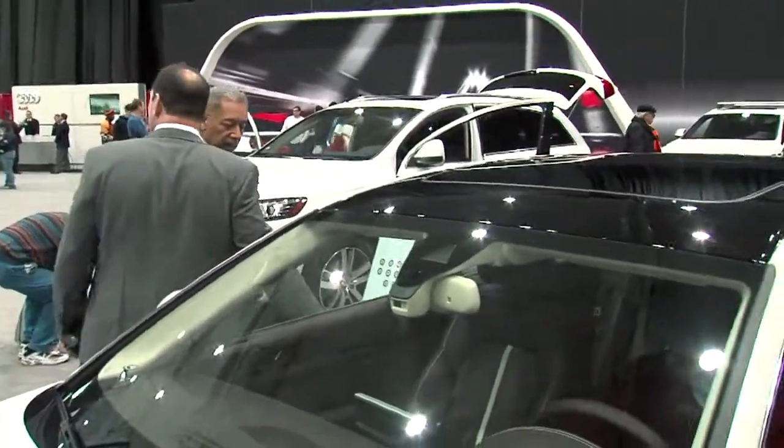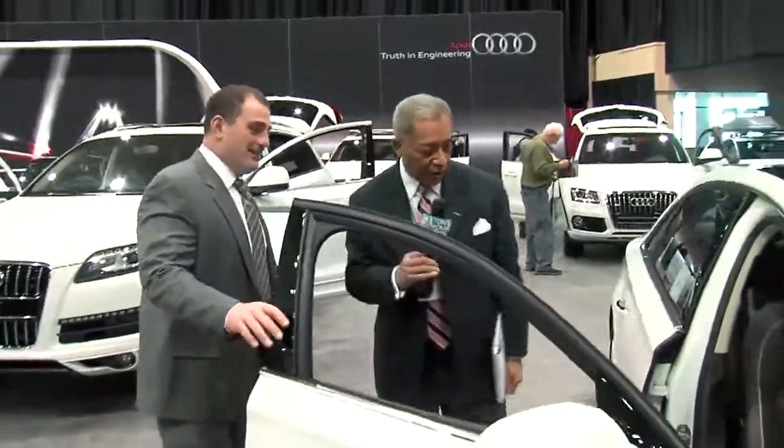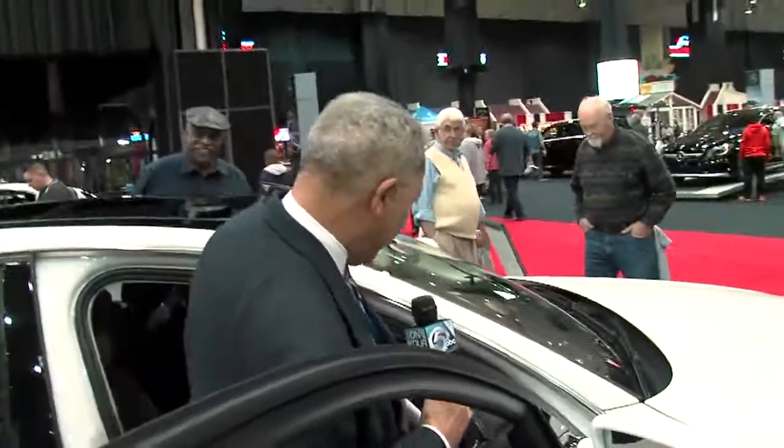But I mean, look at this interior. Where did he go? He's probably finding something. No, Bob Finner is right with us. Bob, we're going to drop in here and talk to this guy sitting inside this Audi.